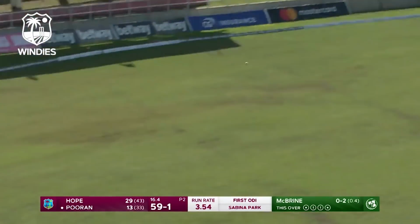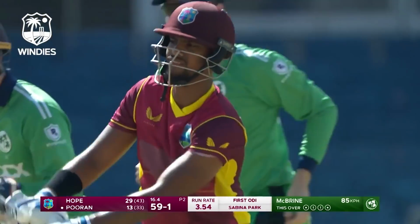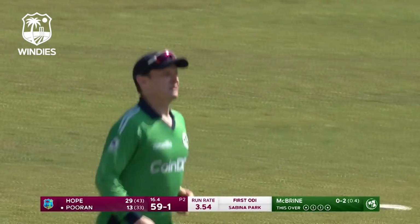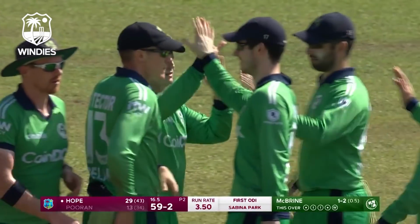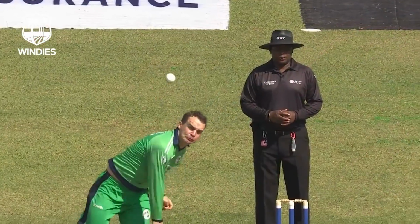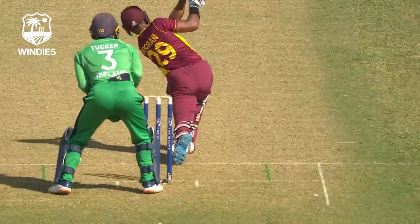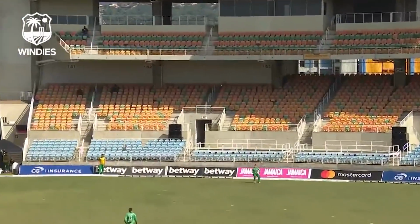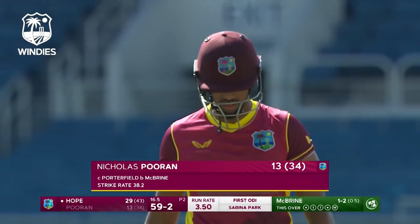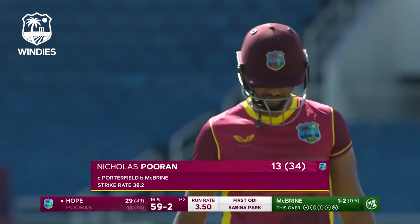Slogged away. Don't bring him in, because he's hit it straight down William Porterfield's throat. That is really poor batting from Nicholas Pooran, but Andrew McBride has got his man with some wonderful off-spin bowling. Yeah, should have waited a little bit longer to see exactly what the bowler had to offer. Got that on the inside half of the bat. Wasn't in control at any point. Porterfield was never going to drop that. So Nicholas Pooran goes for 13. West Indies 59 for 2.